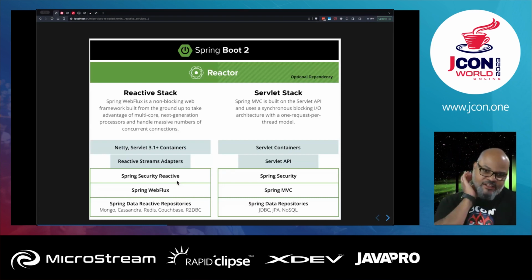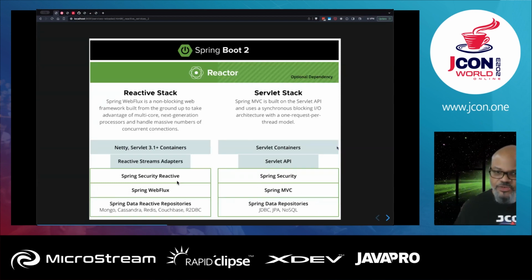And if you take a look at Spring Boot, I think this is a really good picture. This is from their site. On this side, depending on which way you're looking, you have the reactive stack, which is Spring WebFlux. You see internally it uses either Servlet 3.1 using the underlying async support, or Netty, which is built from the ground up for reactive. It uses reactive stream adapters, Spring Security Reactive, and of course the Spring WebFlux framework on top. And then the Servlet stack uses a traditional Servlet container, the Servlet API, Spring Security, normal Spring MVC, et cetera. So this gives you an idea about how they're different.